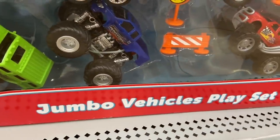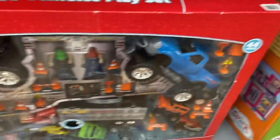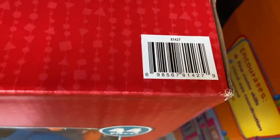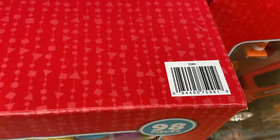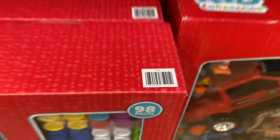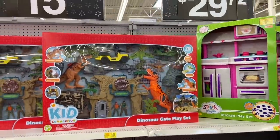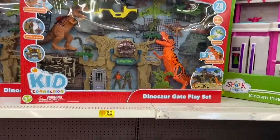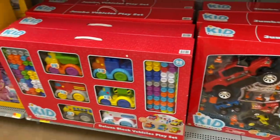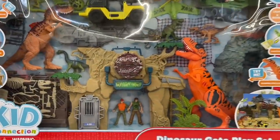And again, this is by Kid Connection. And I'm gonna show you the UPC for this one. There's the UPC for the jumbo vehicle playset. And here's the UPC for the deluxe block vehicle playset. And again, these are all $15. Look at this. You cannot beat this price. So you got this one, this one, and I found a baby doll one the other day. Let us know if you guys scored.